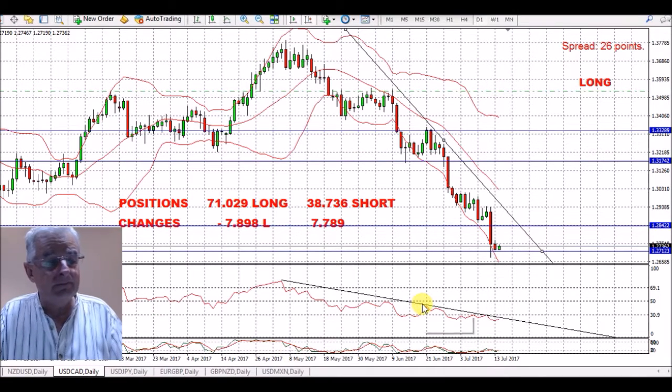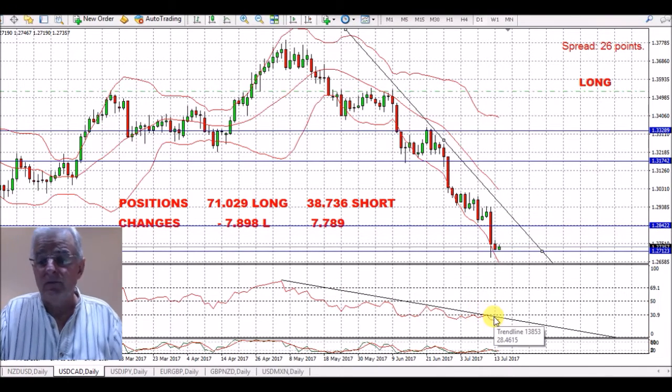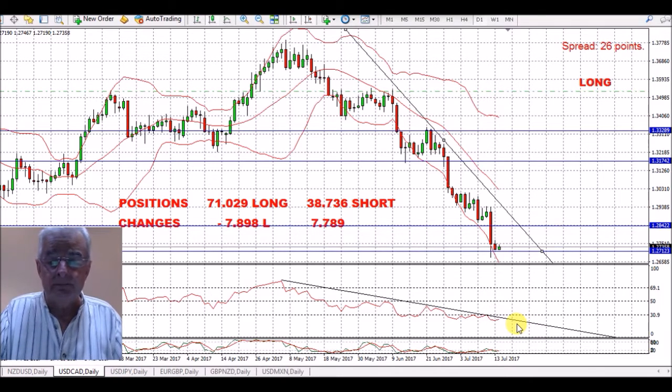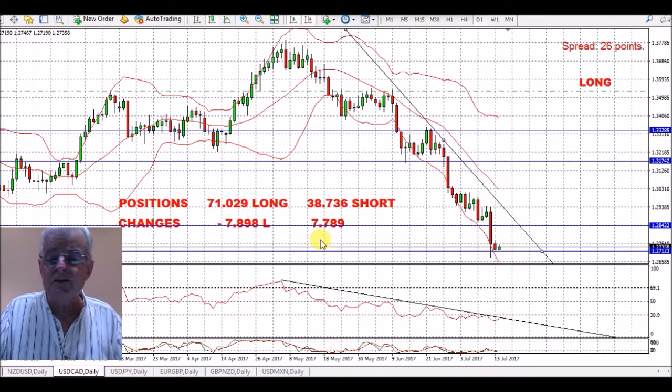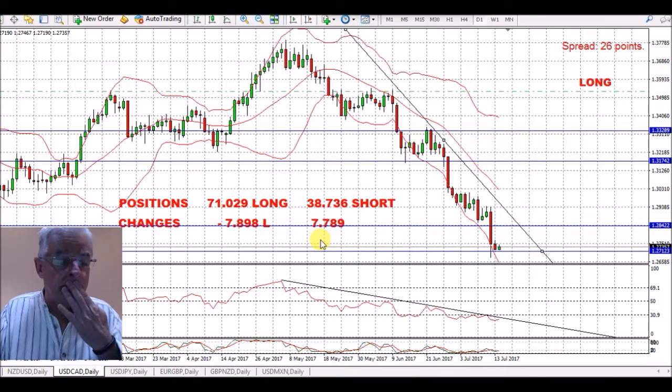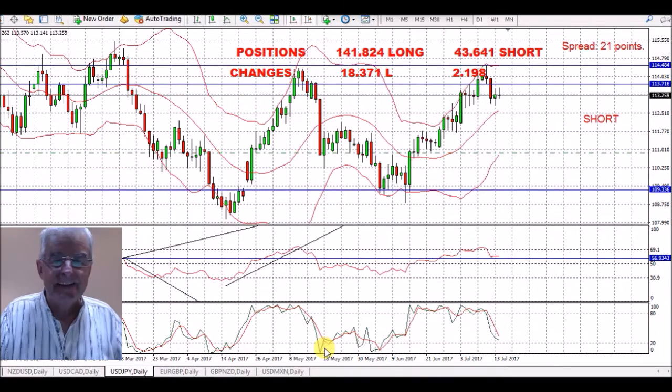USD CAD, we're looking for strength on this. I've put a trend line in, and I've also put a trend line down on the RSI. We're below 30.9, and I'm expecting this week for this position to have turned round, and I expect the Canadian dollar to be short. So, excuse me, I expect the commitment of traders to be long this pair. So we'll see what happens tonight, but that's the way I'm thinking. It's come down onto fairly sturdy support.